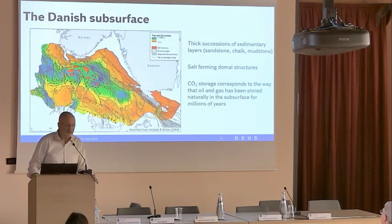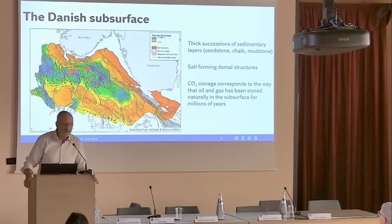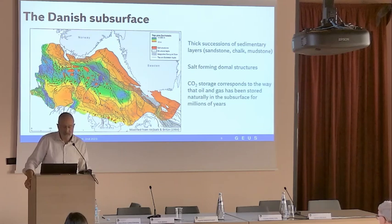Danish subsurface is very suitable for CO2 storage. We have a lot of thick sedimentary rocks above the pre-Zechstein, and due to salt tectonics, we have a lot of trap structures, or a lot of dome structures in the subsurface. In order to convince the public and get public acceptance, we could tell them, with our experience as a hydrocarbon producing country, that the way hydrocarbons have been accumulated over millions of years is exactly the same way that we would like to store the CO2.